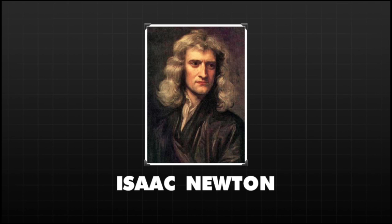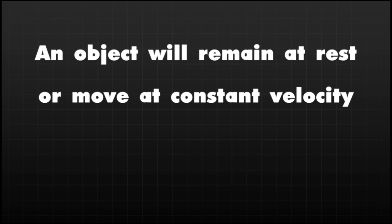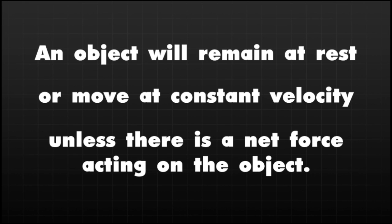Today we're going to be talking about Newton's first law of motion. So in 1687, Isaac Newton came up with these three laws of motion, and the first law said that an object will remain at rest, or move at a constant velocity, unless there's a net force acting on the object.